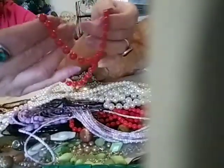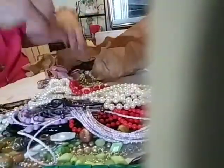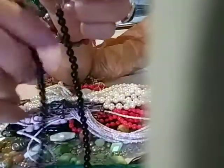Another short beaded red necklace. Another, here we go, necklace. And it's kind of heavy. This is good. This is real stone, black. I don't know the name of it. This is real gem, real stone. I don't know the name of the stones. And they're kind of heavy. Look how beautiful. Okay. So, very nice.